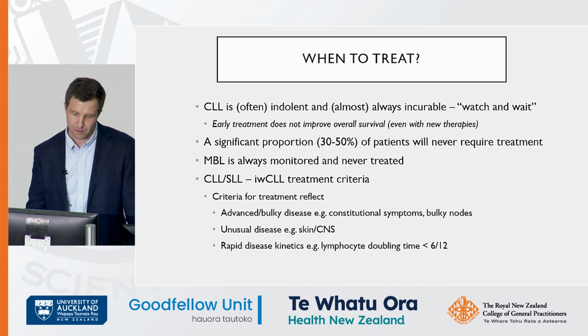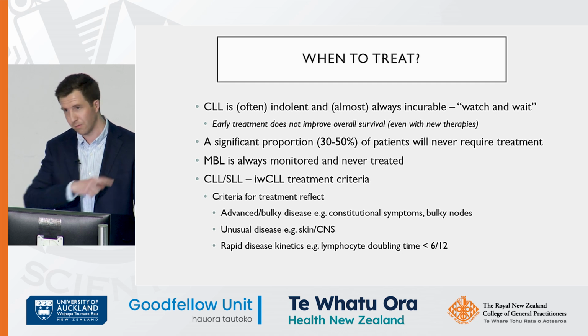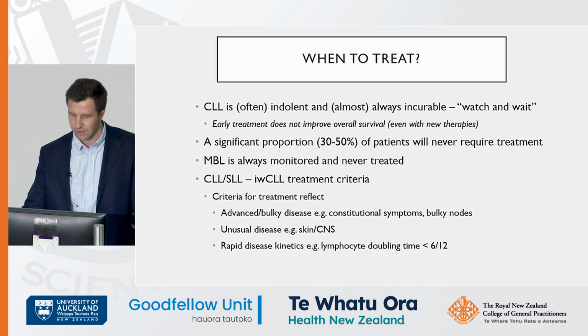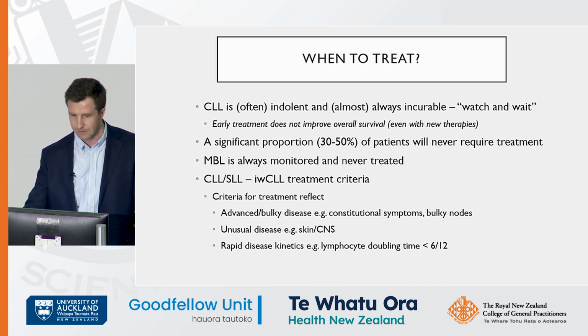And then there are the cases where you establish a patient's got CLL and you just watch their lymphocyte count go rampant over a short time period. So we do use this idea of the lymphocyte count doubling within 6 months as a reason to treat.